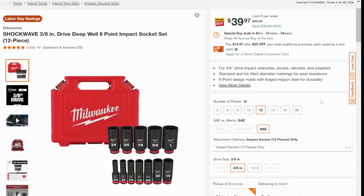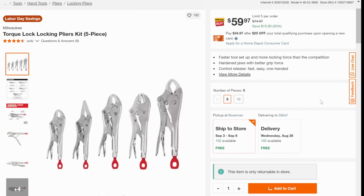We've got the Shockwave 3/8 drive 6-point impact socket set, 12-piece with the case. This ends in 8 hours as of filming, 43% off to just under $40. Then we got the Torque Lock locking pliers kit. This is a great kit.